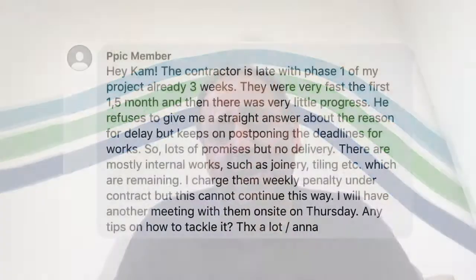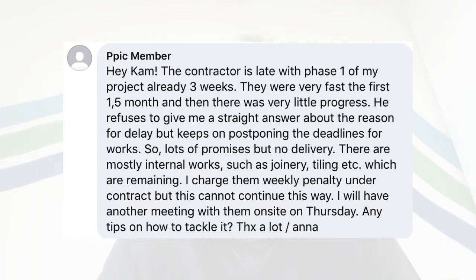Moving forward, we've got a question by our lovely Anna Zeta, part of the Premier Property Inner Circle. And she's got a couple of projects going on actually. So she says, hey Cam, the contractor is late with phase 1 of my project, already 3 weeks. They were very fast in the first 1 to 5 months, and then there was little progress. He refuses to give me a straight answer, says Anna. I'm presuming you mean the contractor. And refuses an answer about the reason for the delay. He keeps postponing deadlines for work, so lots of promises on delivery. There's more internal works.